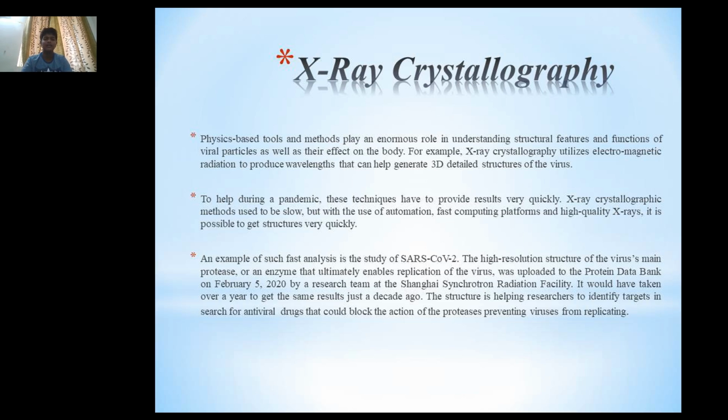The X-ray crystallography method used to be slow, but with the use of automation, fast computation systems, and high quality X-rays, it is possible to get the structure very quickly. An example of this fast analysis is the study of SARS-CoV-2. The high resolution structure of the virus's main protease, an enzyme that enables the replication of the virus, was uploaded to the Protein Data Bank on February 5th, 2020 by the research team of the Shanghai Synchrotron Radiation Facility. It could have taken over a year to get the same result two decades ago.